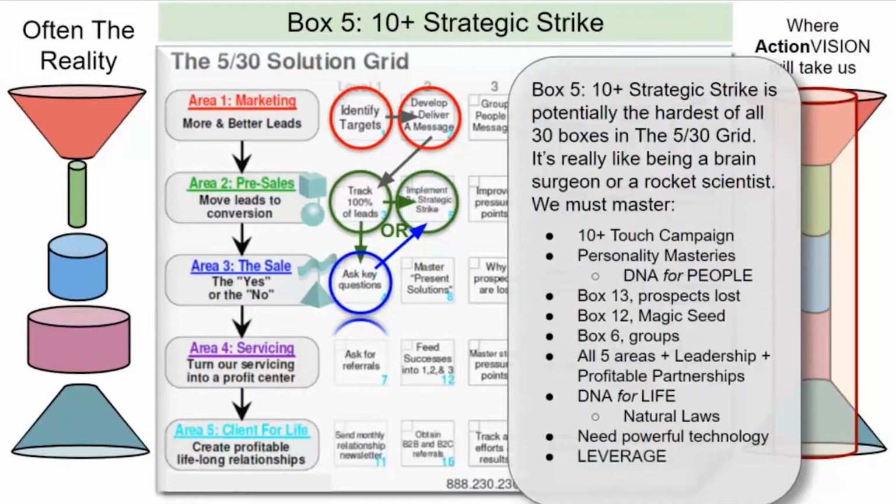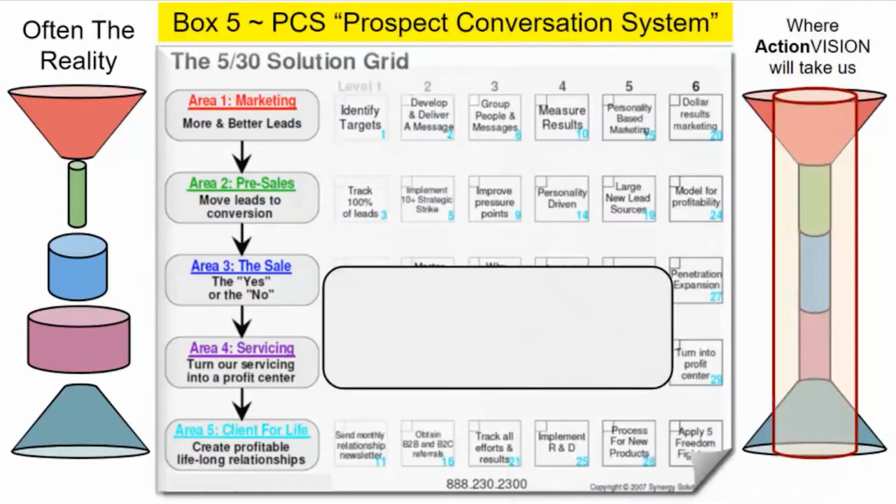We need to leverage everything. And there's probably a lot more that we need. We need the other 29 boxes. It's really a cool box, but it's kind of a brain teaser. And, of course, the psychology of people. So, let's take a look.